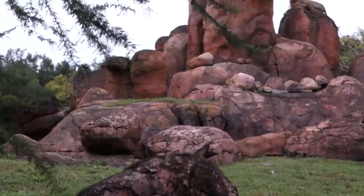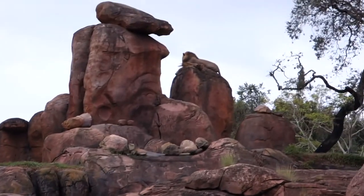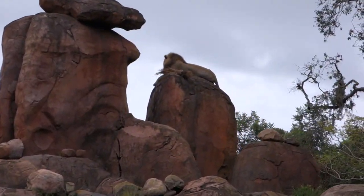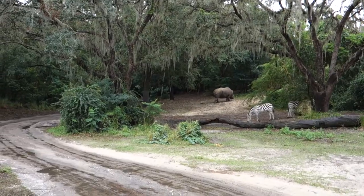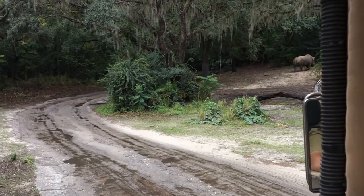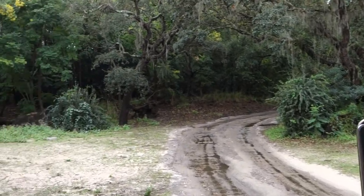There's a male up there lying. You can tell by the male. Could be lioness below him in the crevices or around on the other side. There's a second one right behind her. And white rhino there too. Grand zebra also known as the common zebra or the plains zebra.